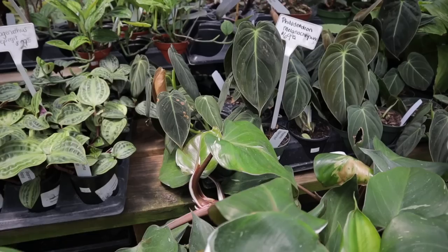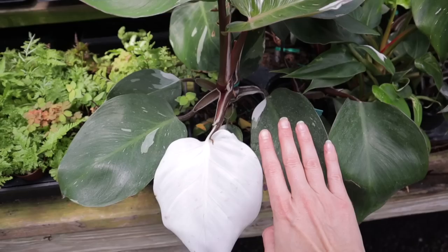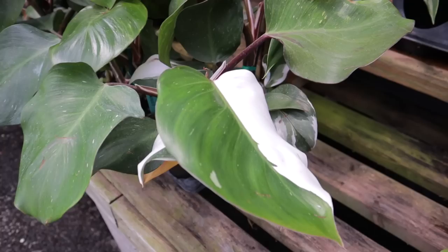Some more Philodendron Melanochrysum. Nice size leaves, good size, 69. Holy cow, look at these White Wizard. Whoa, these are $59.95. Look at the size of these leaves. Look at this white one, it's so beautiful. This is a big plant. Oh my word. I have two of these White Wizard already, but wow, look at this one. It has multiple half moons.